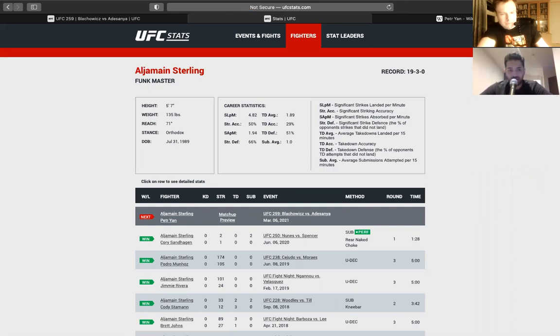Getting on to predictions, I'm giving it to Yan 60-40. I think Yan will probably stop him later on in the fight. I'm assuming this is five rounds because it's for a belt. Yeah, well, that's another dynamic.